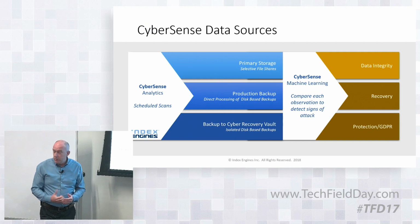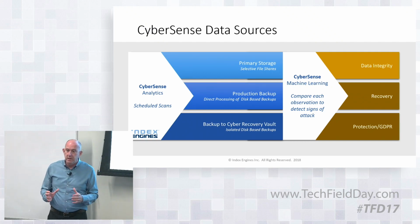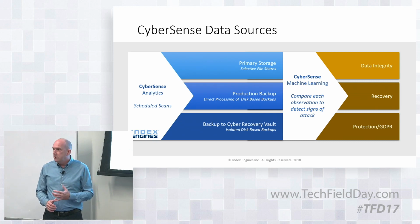Supports recovery. So we talked about getting data out. One of the values of the CyberSense product is that it indexes a backup image, Avamar, NetWorker, TSM. Without having the backup software in the vault, we could extract individual files.